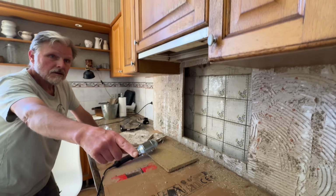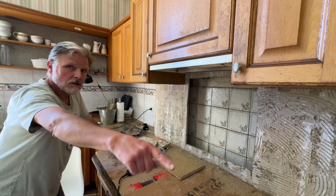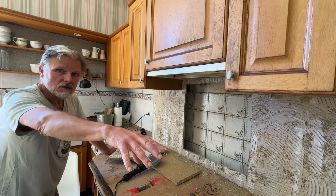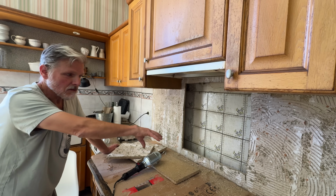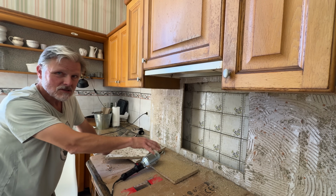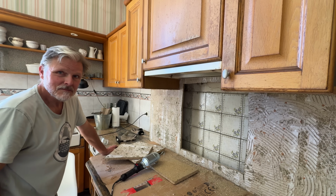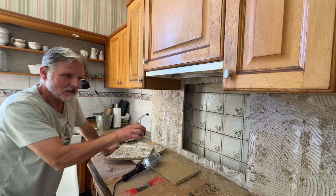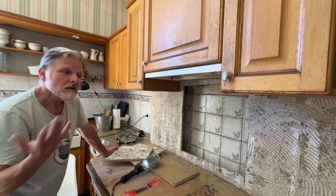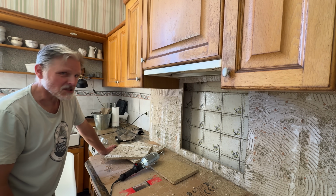There's a hearth in the corner. Yeah, diagonally. So that would have been where a stove was. But if that's all they had, this wouldn't have been so weird back here, so patched together. It looks like something was changed, like a fireplace. Whatever, it's just something was changed.